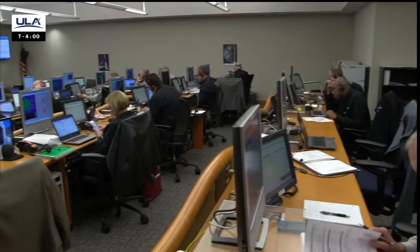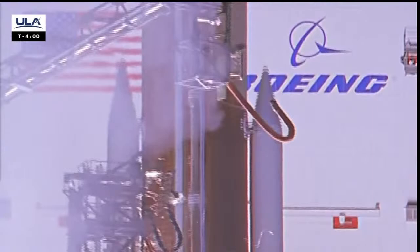The first launch, you kind of kept your fingers crossed and your toes crossed. We all stood out in the main part of the factory here and watched it, and it's just something that you do and say whatever makes you comfortable for that very first launch.